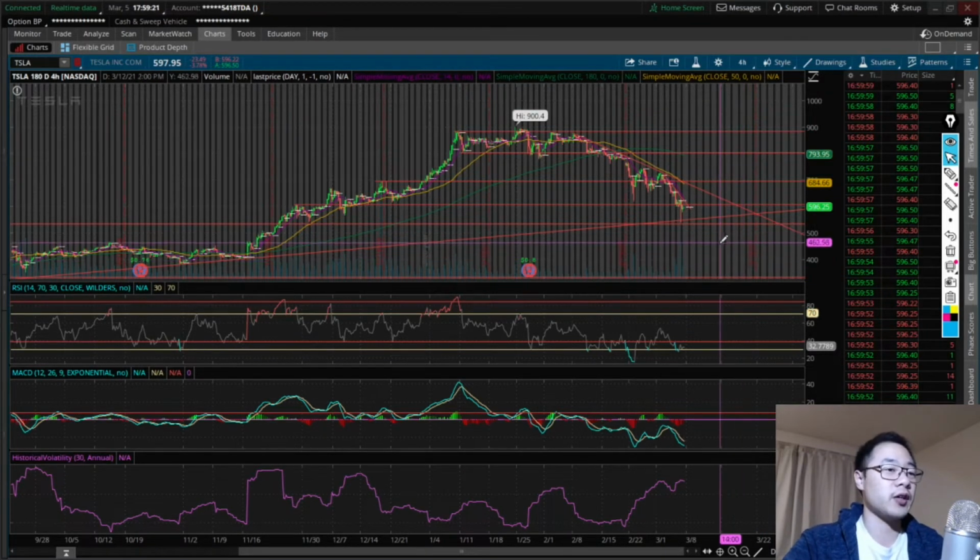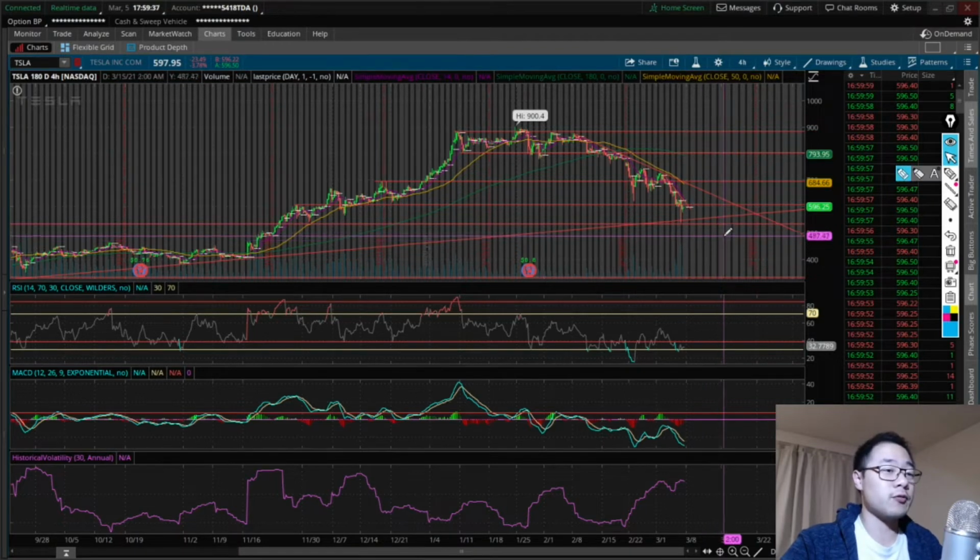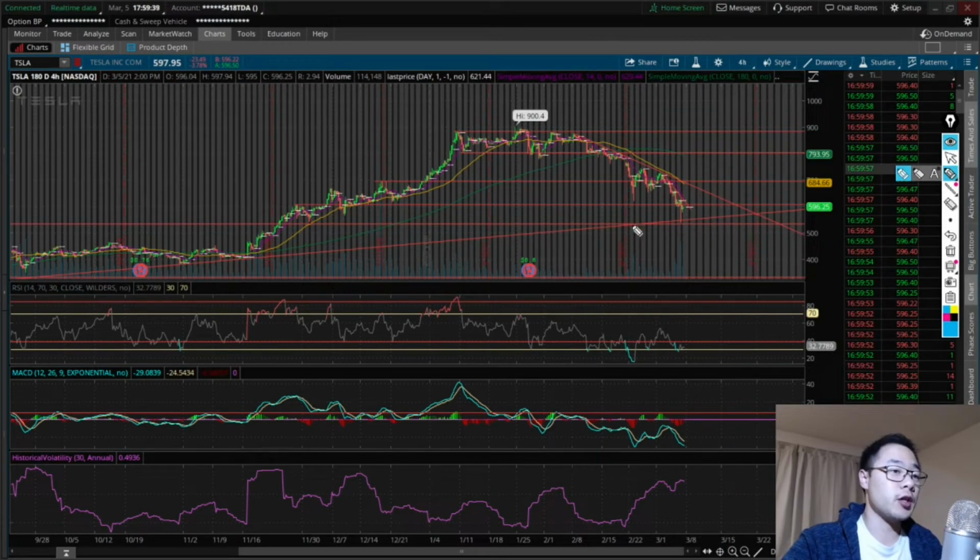Tesla specifically. During the day at one point, it was down nearly 13%. And it got real scary today because it touched this diagonal trend line right here. This is the single most important trend line for Tesla right now, because this trend line has been valid since March 2020. So it has been going on for a very, very long time.